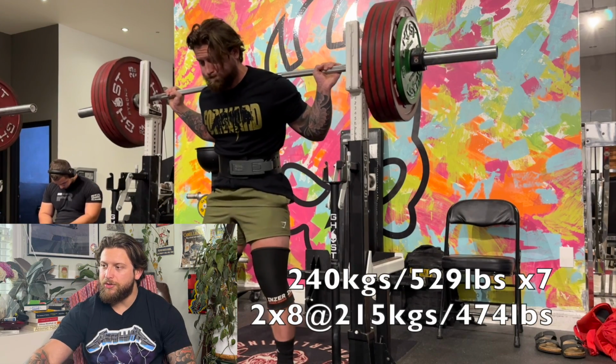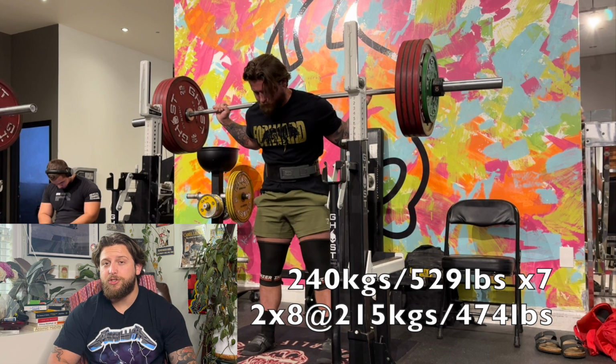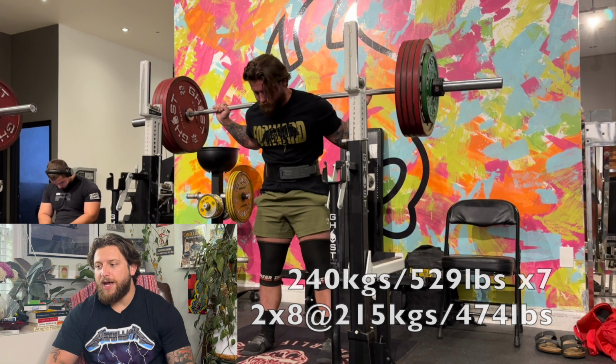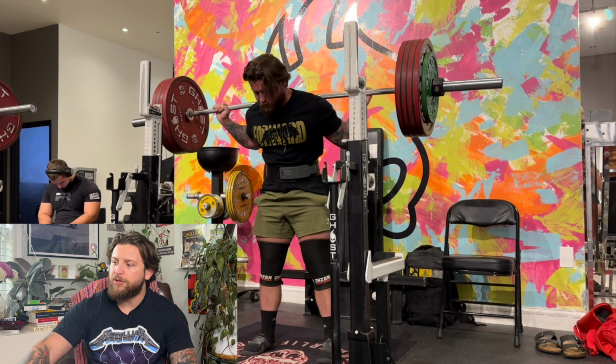Alright, so now we're going to move on to day 2. And so day 2 is a volume squat and volume bench session for me. I do some higher reps on these days. I have found that I need to keep in some higher reps on all 3 lifts on at least one day. And so this is the day where I do the higher volume squatting and bench pressing.